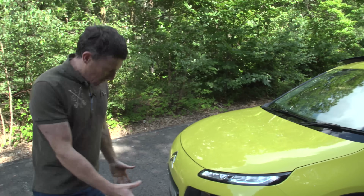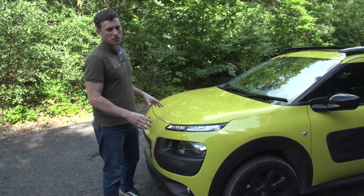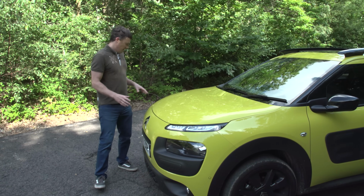And you know, this is a very stylish car, isn't it? Yet the price is actually really reasonable. It starts from around £12,000. Yet you can actually save on that.